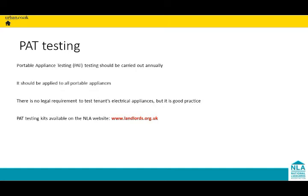And another point with HMOs is that there's also a lot of landlords out there that might be running an HMO and not actually know it. So it's best to check with your local council if you've got a large property and a lot of, say, professional sharers, if you are actually running an HMO. Absolutely, because you may be not adhering to legislation. If in doubt, then contact your local property licensing team.